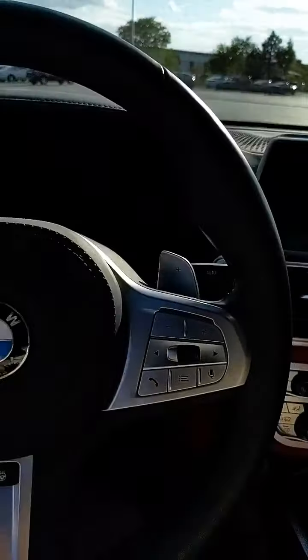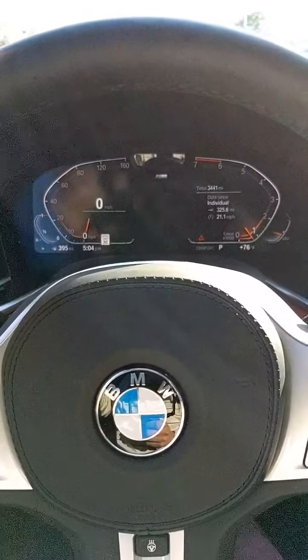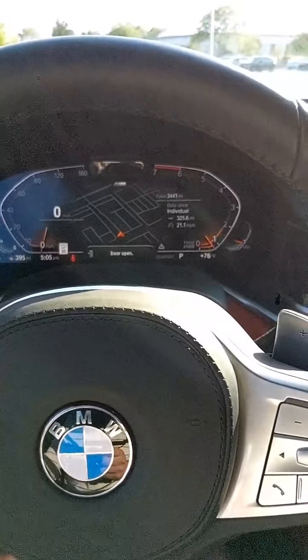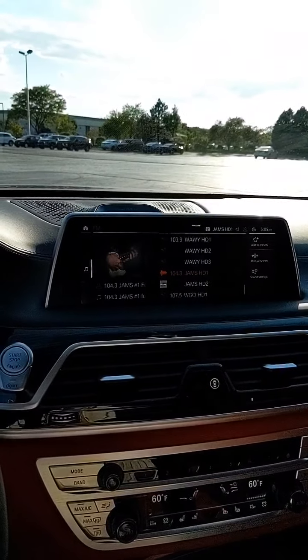Perfect. So starting with the display, if you've watched any of our other videos, you might recognize this display. This is the Live Cockpit Professional. It's a full digital screen for the gauge cluster, and then you have this large dashboard mounted screen as well.